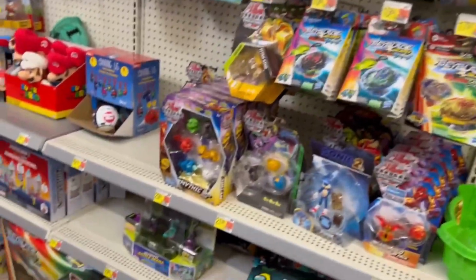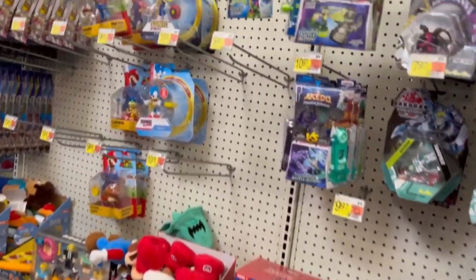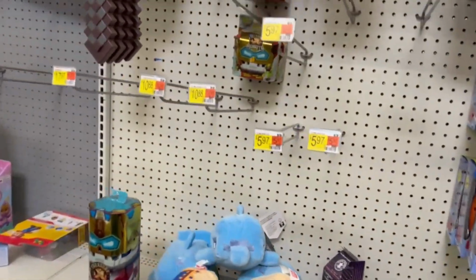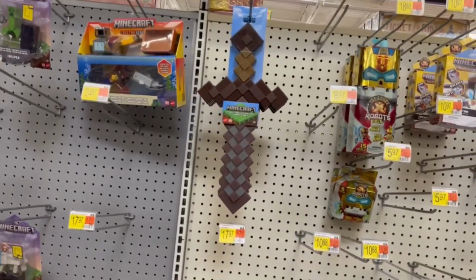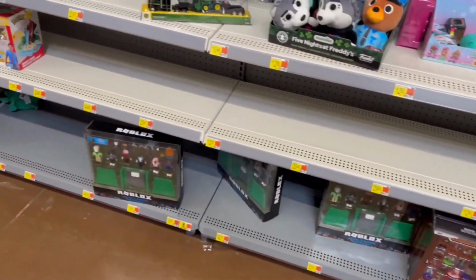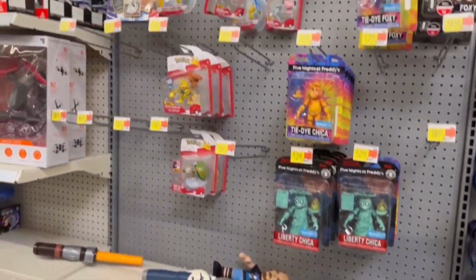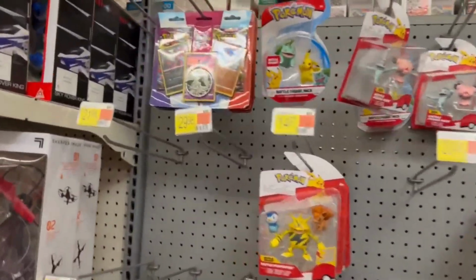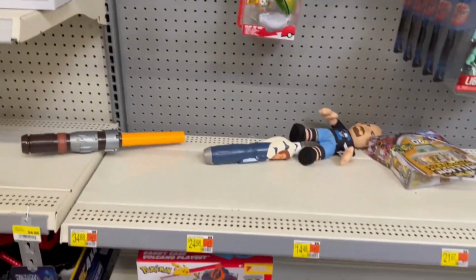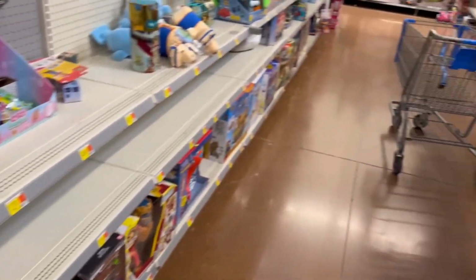And then we got our video game stuff. Let's go see if they've restocked Pokemon cards yet. Minecraft sword's cool. Which one is that? Netherite sword. Roblox stuff. Still, they only got 3 or 4 packs of Pokemon cards of those and the figures. But that's about everything on this aisle, everybody.